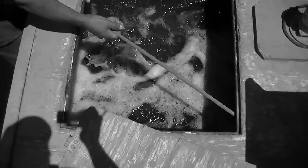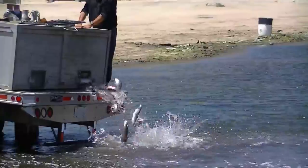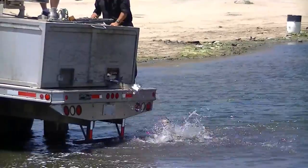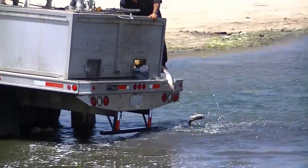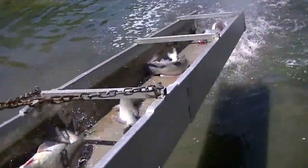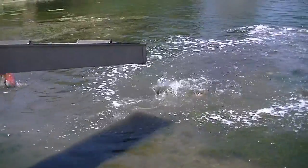All right, still over by the courtesy dock. Got some of those Imperial fat cats going in over here at Corona Lake. All right, here they go. Cascade of Imperial fat cats. JD's Point. Corona Lake, JD's Point. Oh yeah.